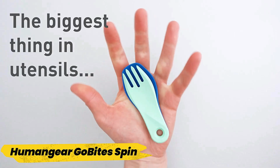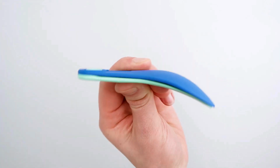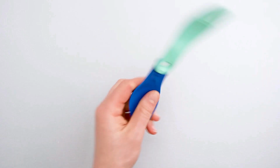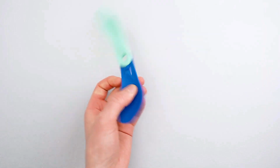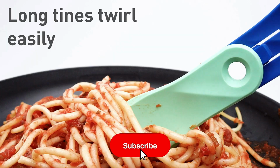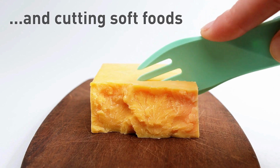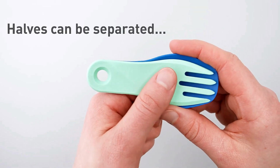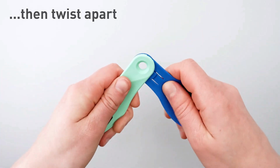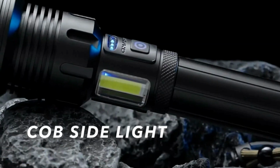The Human Gear GoBites Spin is a smart, collapsible spork system that twists together into a full-length utensil. It's made from ultra-durable, BPA-free materials and packs down small enough to fit in your pocket. Unlike flimsy plastic sporks, this one is heat-resistant, dishwasher-safe, and won't snap mid-noodle slurp. Whether you're eating chili, pasta, or freeze-dried meals, this cleverly designed spork is lightweight, strong, and easy to clean, making it ideal for minimalist adventurers.